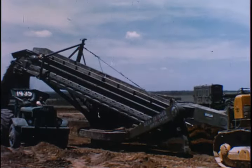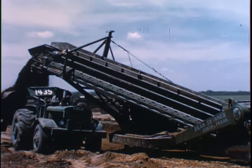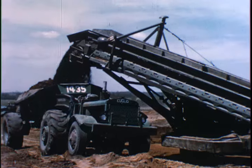That's the secret of any good, durable pavement. A sound base with good drainage. And as you will see, these modern asphalt roads are carefully engineered right down to the basement.